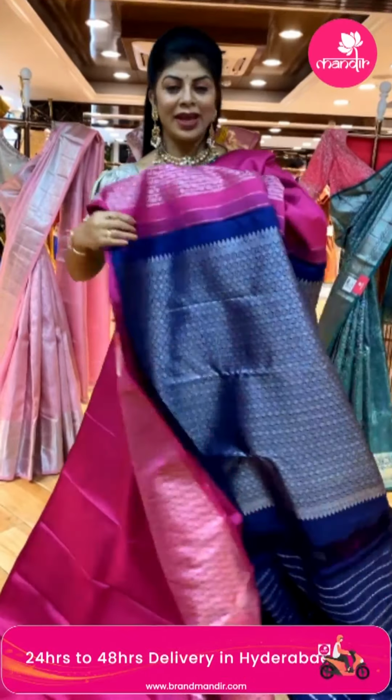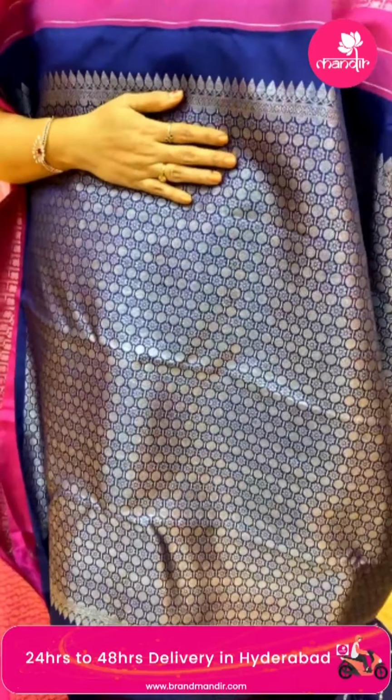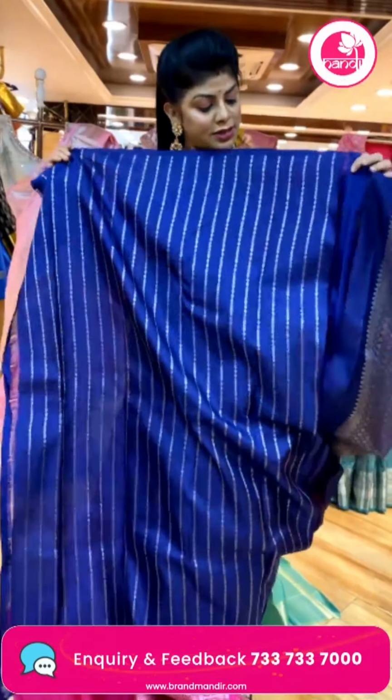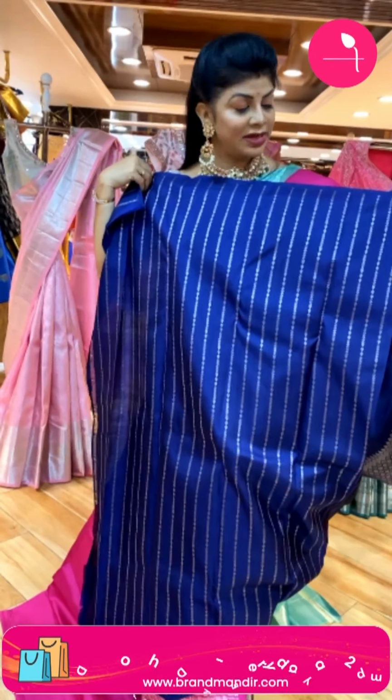And this is the pallu which is in contrast navy blue. Circles and florals attached lines. Yeah. So the sarees, everything is in weaver's prices. And this is the blouse contrast with intricate lines.